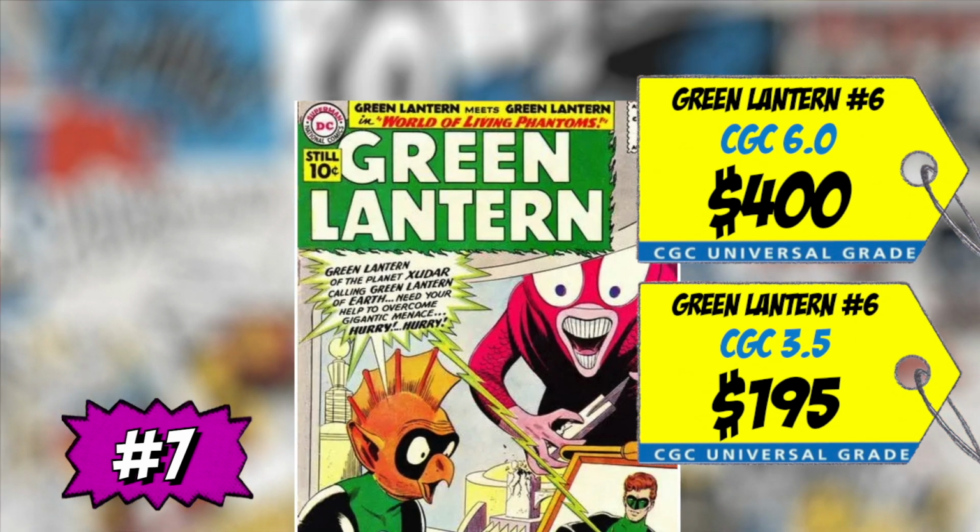All Green Lantern books right now are absolutely on fire. I'd be sticking to the major keys only. I don't think this is one of them. Be careful on what you buy. Stick to the big stuff and you will not regret it. But it's a thumbs down for me.